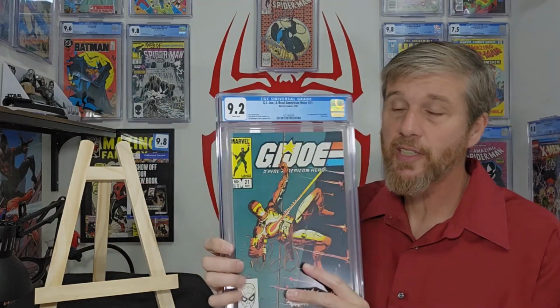I don't see how this could possibly be a 9.2. There's no way. I don't want to belabor the point here, but this reminds me of that Amazing Spider-Man 328 that had some major damage. I can't remember exactly what it was, but it had no business being a 9.2, and that's what it got. I've got 9.0s, 8.5s, 8.0s that look infinitely better than this book. So this is one I've got to question how this is a 9.2, because even without this, it's not a 9.2. That's this book.